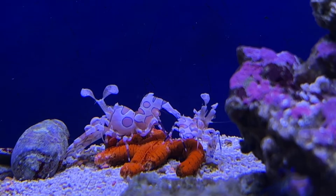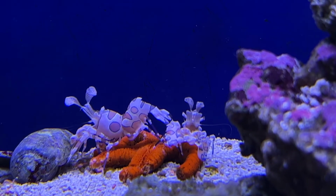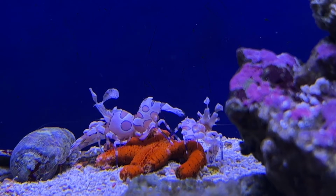Like I said, it is the only thing they eat, so you'd really only be adding them into the tank for that sole purpose. It stinks because they're so pretty, but if you want to keep them in the tank, you're probably going to have to start feeding them other kinds of sea stars as well.